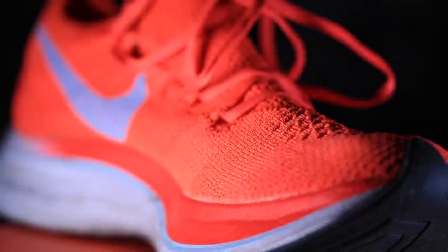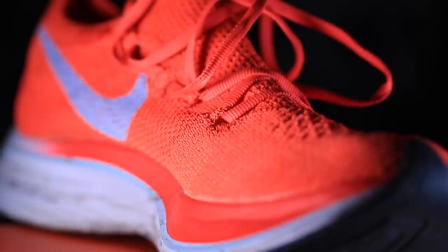So it is interesting that the Vaporfly 4% Flyknit, which I don't have out here right now, is a 10mm drop. And then the next iteration is called the Next Percent, and they actually dropped down to 8mm. Oh man, we're not going to get into all that right now, but I am of the opinion, I like at least 8mm, and even preferably for me, 10mm for fast racing.